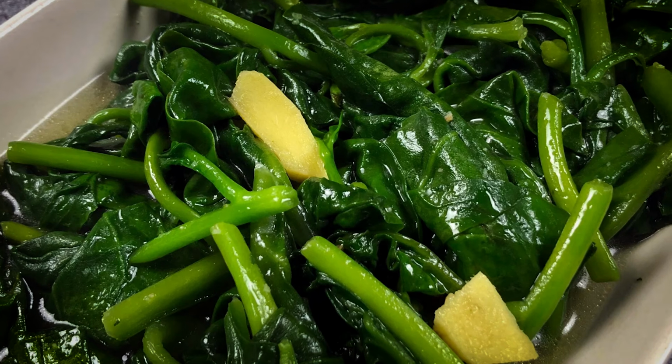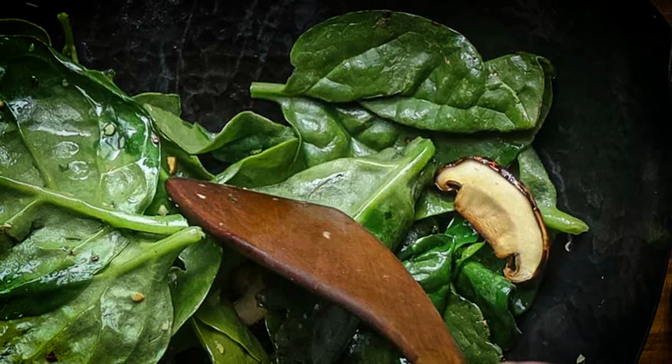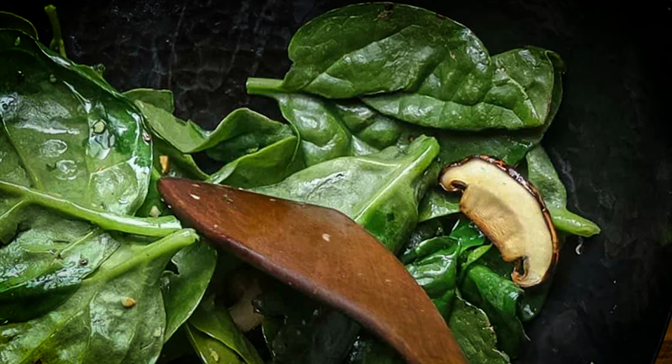The flavor was mild, slightly peppery, perfectly fine, but the texture issue remained divisive. People either didn't mind the sliminess or couldn't get past it.